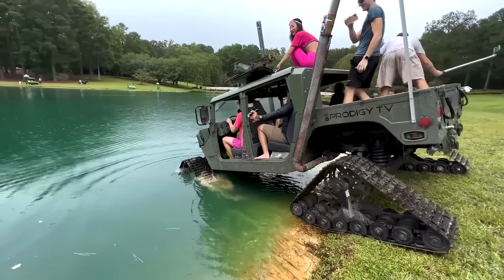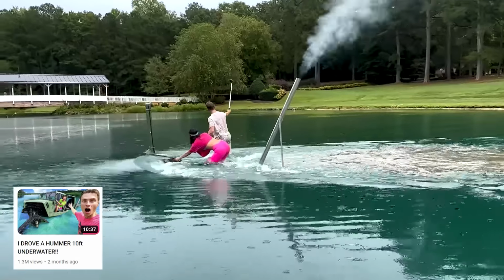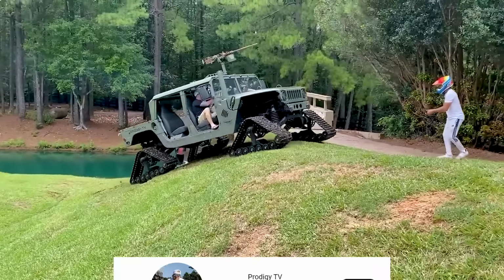Those tests definitely prove that the Hummer is the ultimate off-road machine. Wait, what do you mean? That was 1-to-1. Yeah, whatever, Andrew. But also, with slight modifications, my Hummer can literally drive completely underwater with a scuba tank. I mean, yeah, that was pretty cool, but here's how to turret.